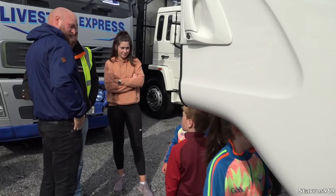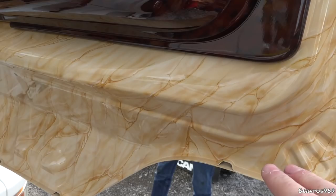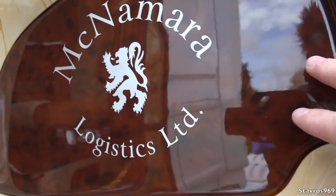Now this is nice, isn't it? Interiors on a different level. Just look at the finish on the door. Look, apparently this is 30 hours of work alone, just on the door. This is all airbrushed. Just look, and this is all airbrushed. All the finish here, this wood look finish, that's all airbrushed. Up here, all on the door card, even in the speaker.